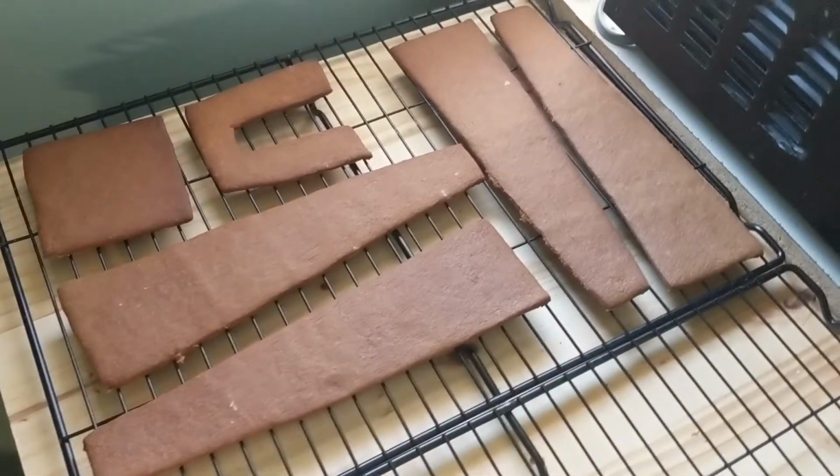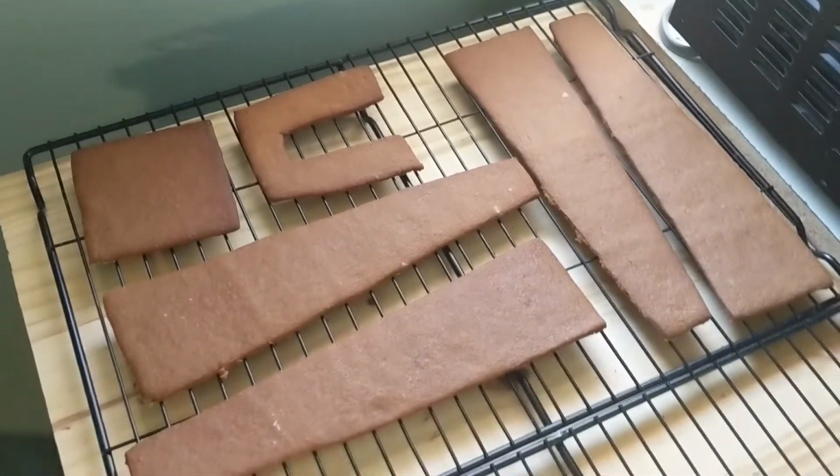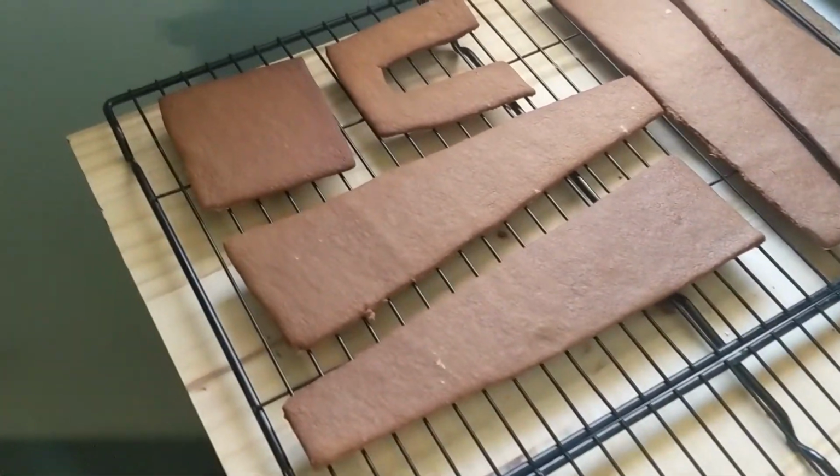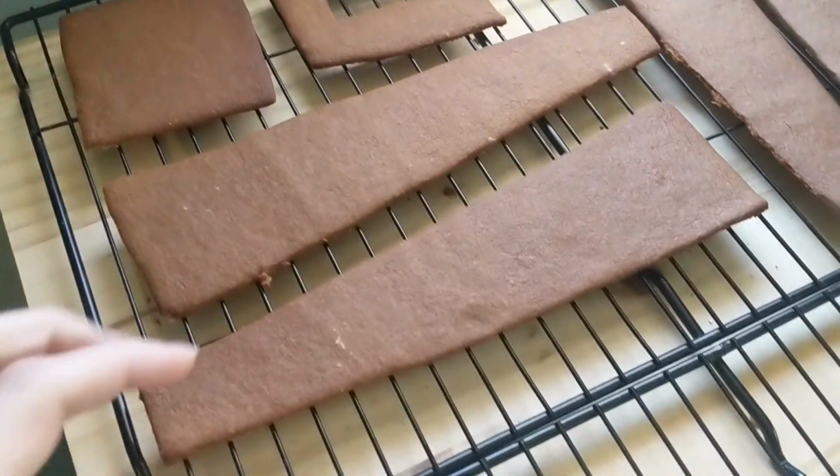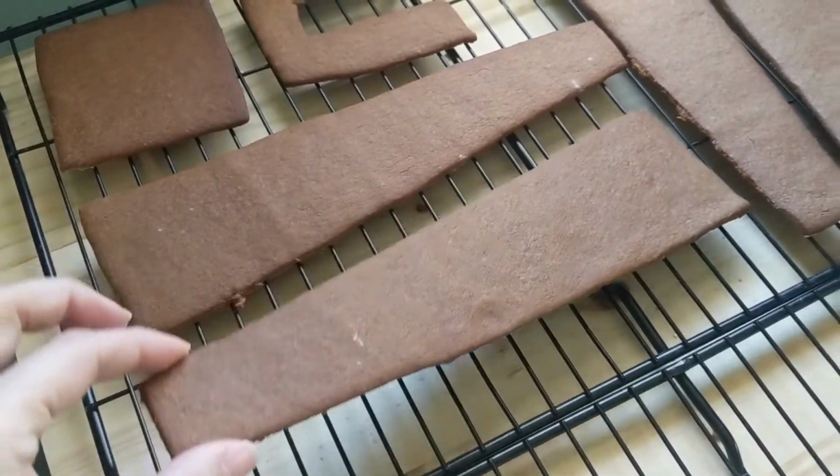All right, so this is the second batch that we put in for 12 minutes at 375. So this looks a lot better. None of the pieces are burnt, but they're also pretty stiff. Like they feel like they're not gonna break.